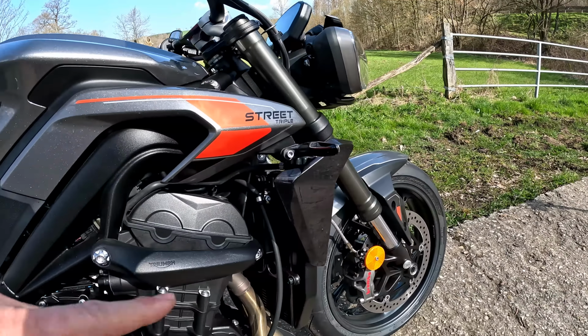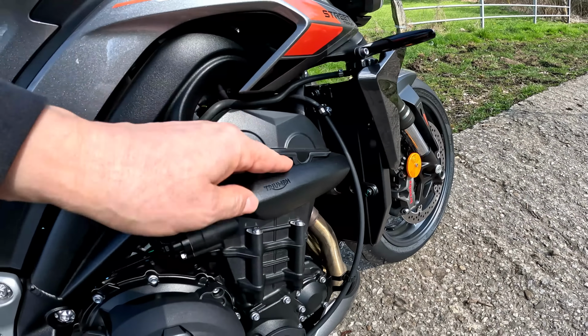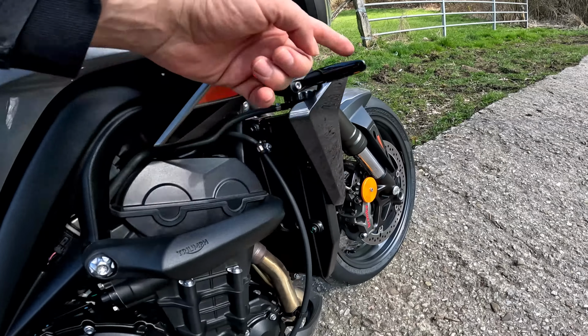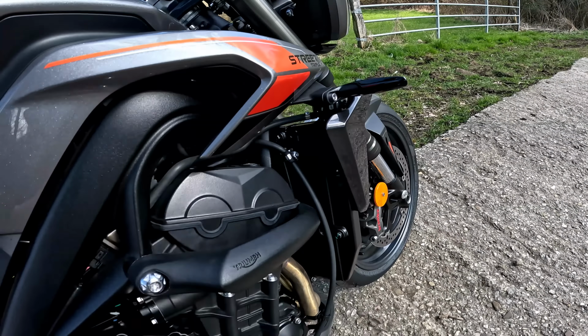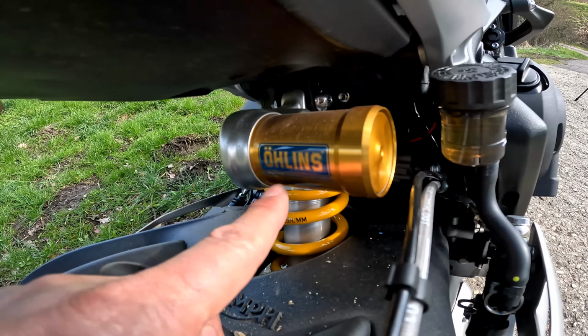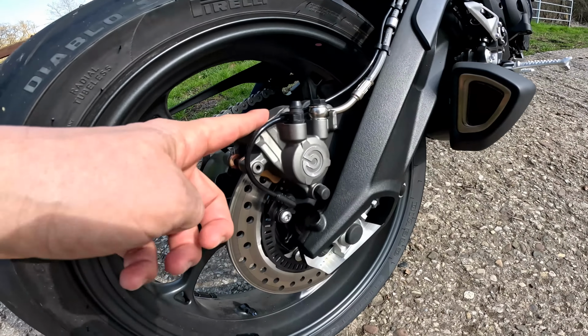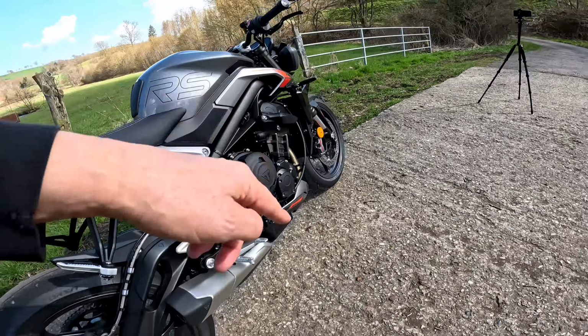Also, what I like about this bike, they have this on here too. Look at this option. Oh yeah, that's beautiful protection. So if you go down, well, you're still going to break that and that, but at least you're protecting something. In the back, yeah, look at that bad boy, fully adjustable. And then a single Brembo on a 220, and those are 310s there.